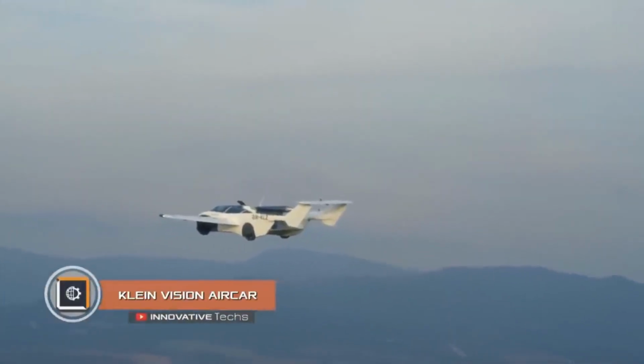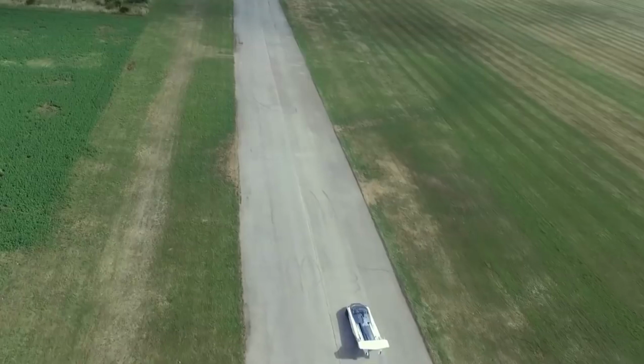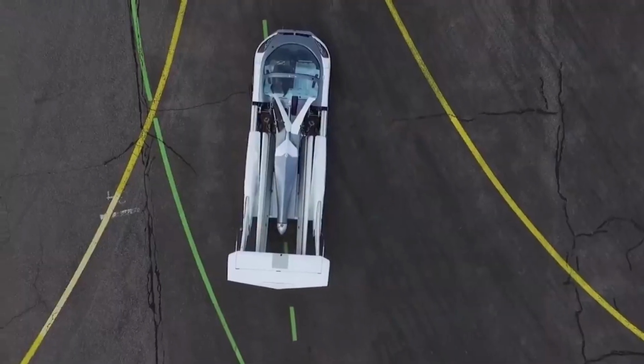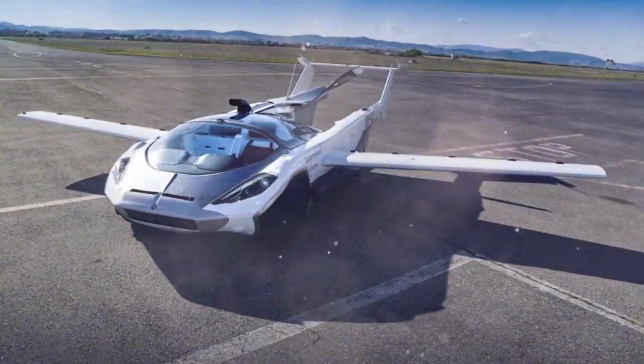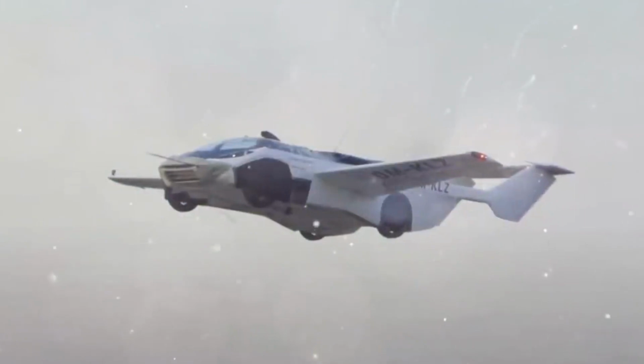Klein Vision Air Car. We have repeatedly shown the audience cool flying cars, so we simply cannot skip another interesting development. The Klein Vision Transformer was created by Slovak engineers, and it looks just stunning. Imagine a random combination of a sports car and a World War II American bomber. This is what Air Car looks like in flight.